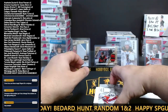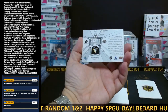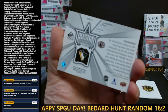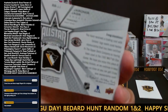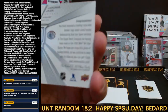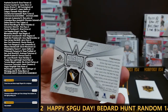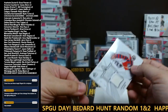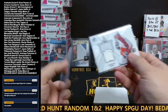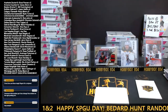And we have an all-star Jaromír Jágr. Very nice. Number 1 out of 100, going out to the Pittsburgh Penguins. See, event used. I told you guys. Reese is making fun of me. Event used hockey memorabilia. That is a shame. Nice Jagr for the Penguins. There you go, Reese. All right, four boxes to go, guys.